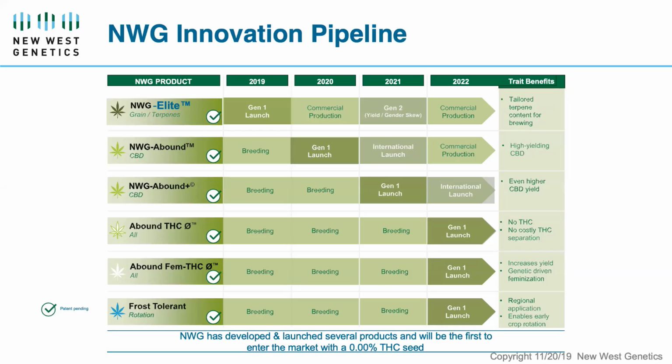So on that topic, just a quick overview of where we're headed. We currently are selling grain types under the Elite brand name, and we have this CBD row crop type under the Abound brand name. But as we look towards the future, there will be improvements in CBD content. We're working on a zero THC variety that further minimizes risk to the grower and really makes the extraction process more streamlined, so that THC doesn't have to be removed post extraction. We have found a trait that skews the number of females in a population from 50% towards 90%, and since the females make all of the useful marketable product, that's an immediate yield gain. And then we're looking at some rotation options with frost tolerant varieties.